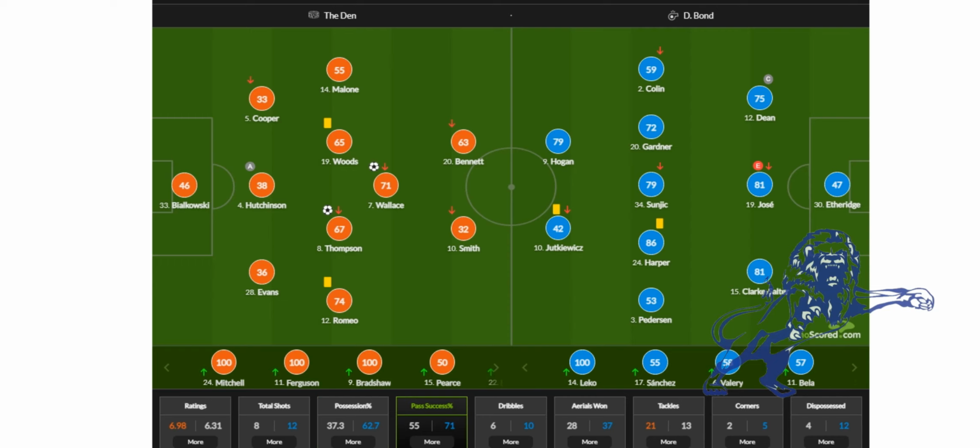So average for Millwall, if you look at the bottom there, is 55%. So only half the passes were successful when you average it between the team. And I'm guessing that's because Matt Smith was in the team, so they were just bombing it forward. Because you can see Cooper, Hutchinson, Evans down in the high 30s, 38% accuracy for Hutchinson, 33 for Cooper.